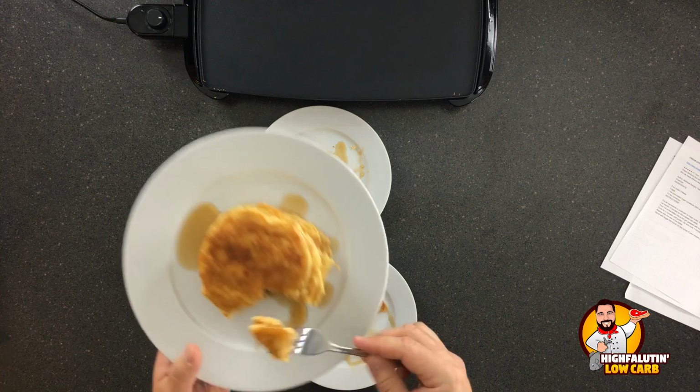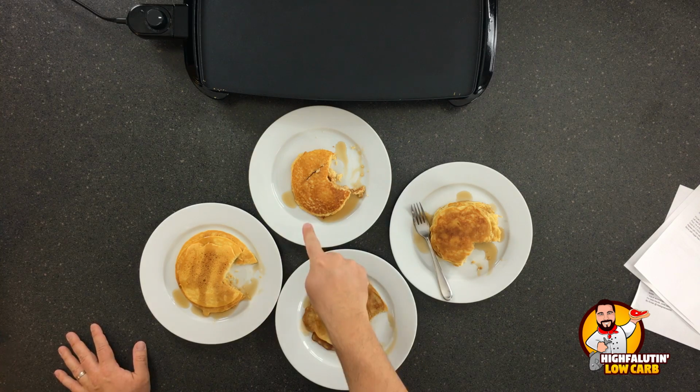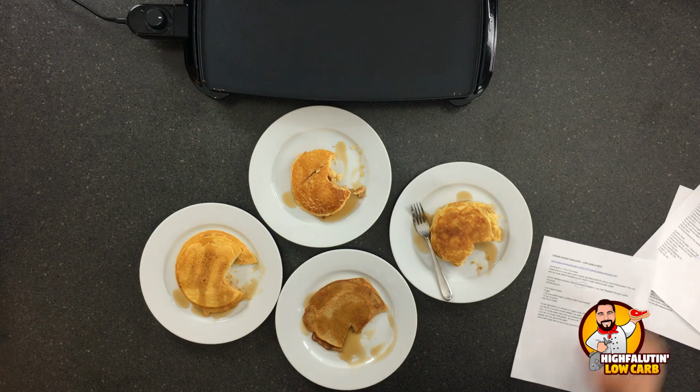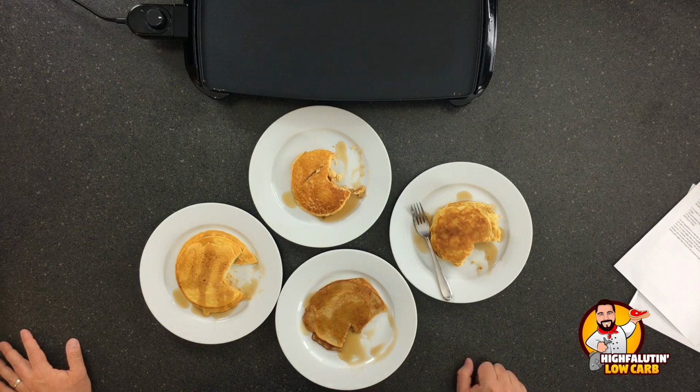Carbquick. It's beautiful. That's pretty good. Of these four, I'll just tell you in order of best to worst for me personally. Big Man's World, number 1. Carbquick, number 2. The almond flour from Low Carb Yum, that's number 3. And lastly is the cream cheese pancakes from I Breathe, I'm Hungry.